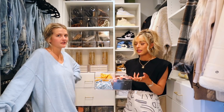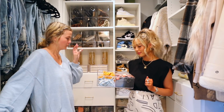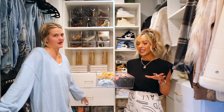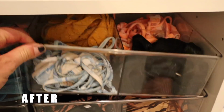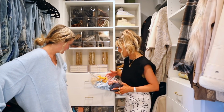Yeah, you guys know it's the same thing with socks. You can never find the bottom or the top to the bikini you want to wear. So we've paired them off. They live in their own little house, and she can still mix and match if she wants. It's so much more organized than just having them all in one bin. And again, this is something I would have never thought of. So really good idea, go Molly.